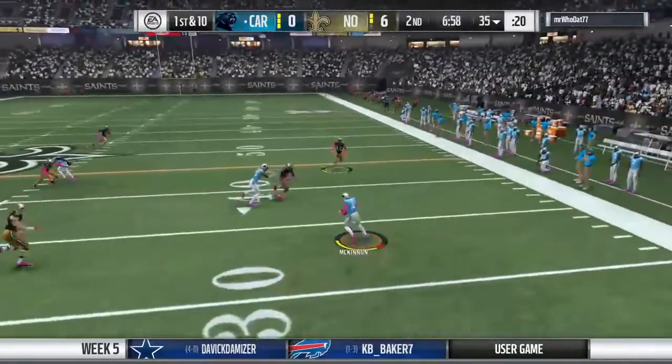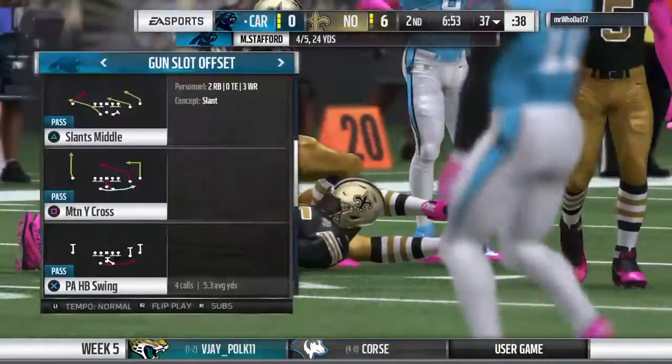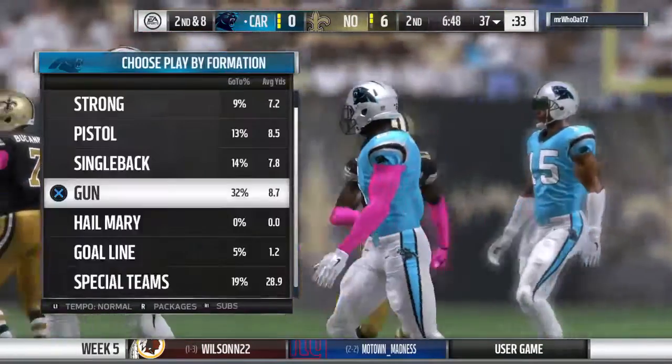Stafford on 1st down. Out to the flat. That's complete to his running back. And he'll be brought down right around the 37. It'll be a pickup of just 2, and that'll make it a 2nd down.